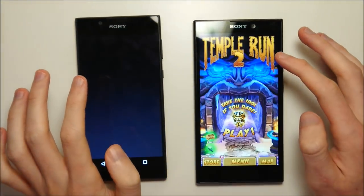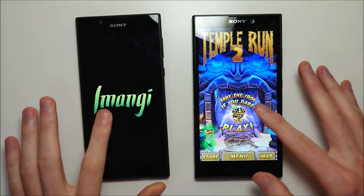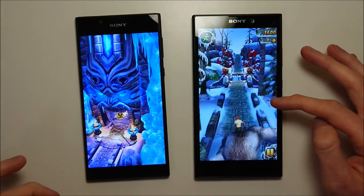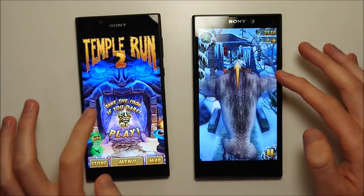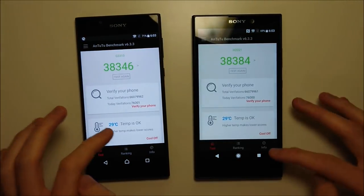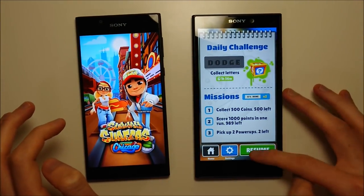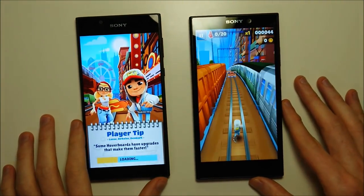So, a bit of a refresh there on the L2, but obviously, night and day here, completely refreshing on the L1. And you guys can play a lot of games, just waiting for the refresh on the L1. Oops, actually clicked on AnTuTu there, but it looks pretty good on both. Subway Surfers. So as you guys see, it is retaining here on the L2. On the L1, completely restarting.